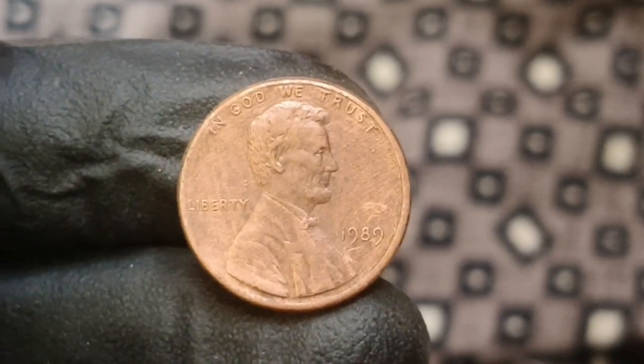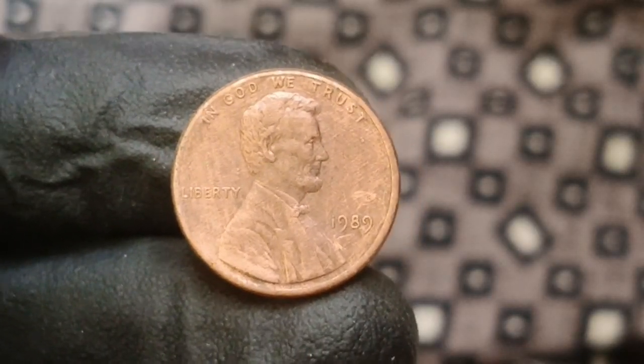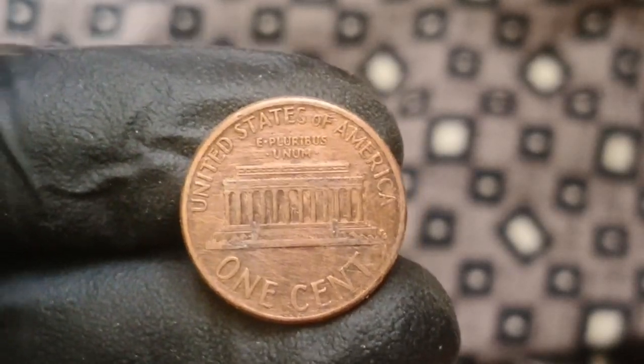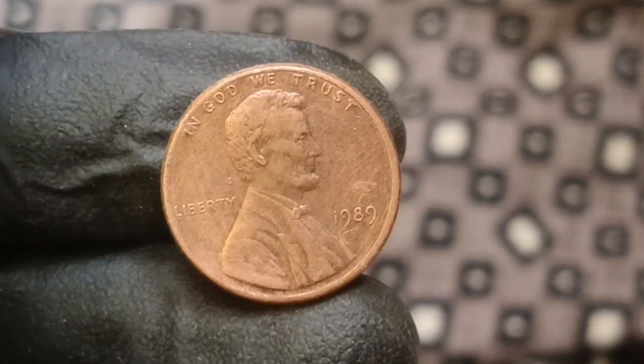Another layer of intrigue is the possibility of experimental strikes. Sometimes the mint tests new metals or designs and a few coins accidentally escape into circulation. A 1989 experimental penny struck in aluminum, steel, or some unapproved alloy would be a once-in-a-lifetime find, and collectors would pay whatever it takes to acquire it. The secrecy and mystery surrounding such coins only fuels their value.